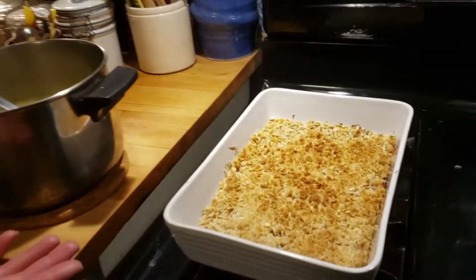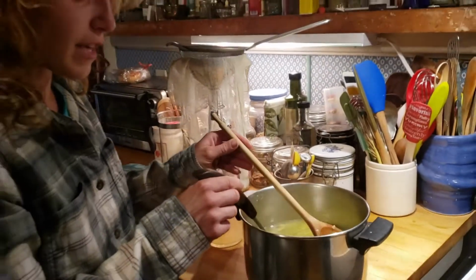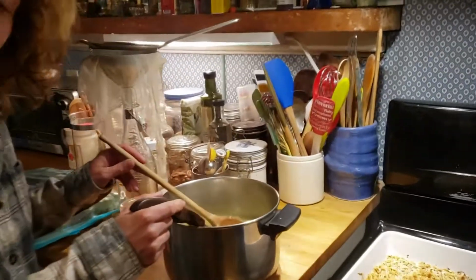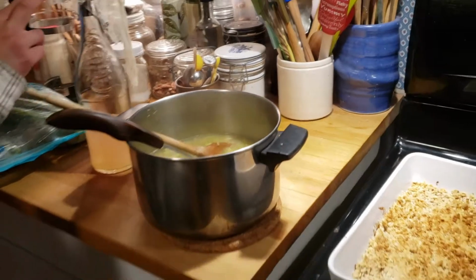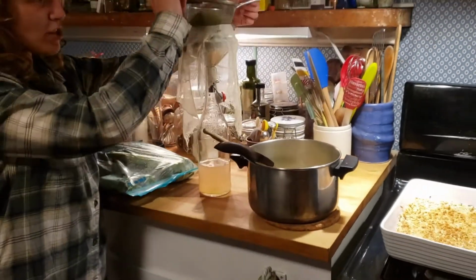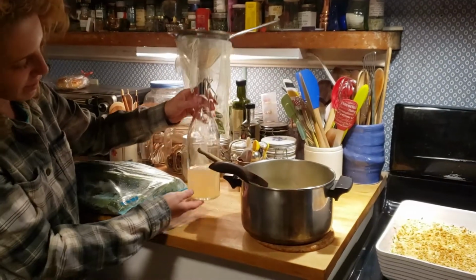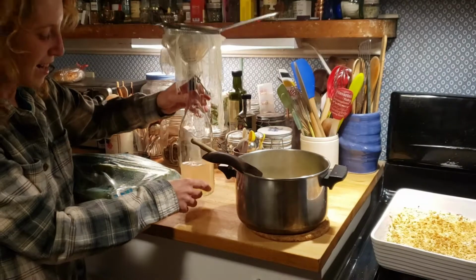Welcome back! It's been about 45 minutes, and the crisp is out of the oven. So we baked it until it was a nice golden brown on top. And for most of that time, about 35 minutes, the knotweed is boiling away in some sugar water. I put the sugar in after about 15 minutes, and then I'm filtering it through a mesh strainer and then some cheesecloth. And as you can see, it becomes this lovely light pink, kind of peachy color.